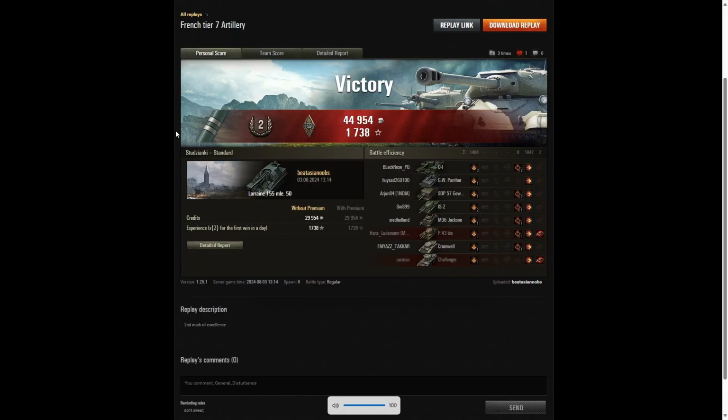Here's the end of battle stats, and that was the second mark of excellence for beatasianoobs in the Lorraine 155 mle.50. He managed to get a second-class tanker out of it as well. He got a bruiser medal for getting at least 5 critical hits. In fact, he got 8. But unfortunately, there were no other medals from this particular game. But it was interesting, and it did go right down to the wire.